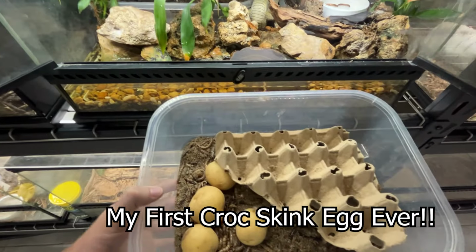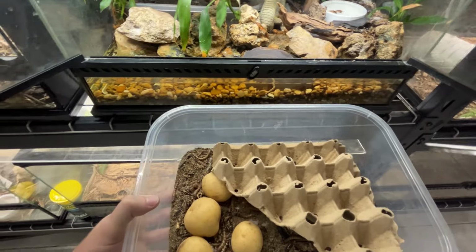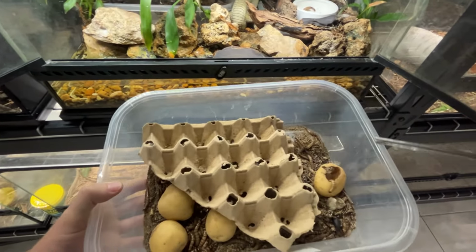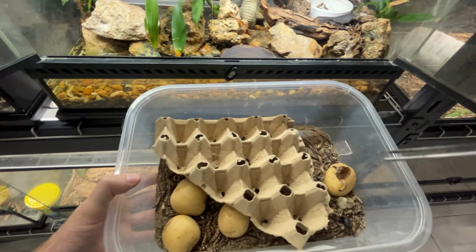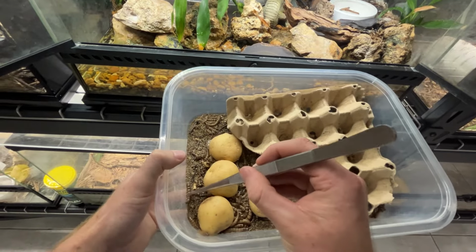But yeah, the cool thing about the schedule is it helps me differentiate the feeding days so I could give the animals variety a lot more easily. I don't really have to think about, oh, should I give them crickets today? Should I give them roaches today? Should I give them superworms today? It's already picked out for me. So it's just a matter of coming in here and giving it to them.